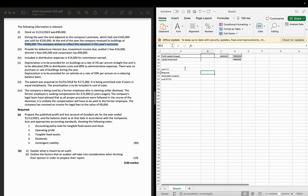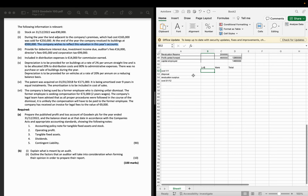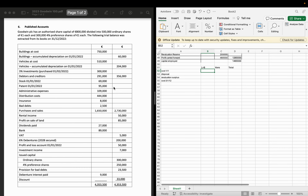So the cost at the start of the year, we'll come back to, you're doing this for land and buildings. You're doing it for vans, and then you're supposed to total them. So it's easy, look at vans, right? Nothing has happened to vans at the start of the year, so they cost 510,000.